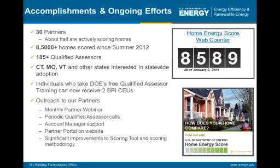And as I said, we've also continued to do our outreach, our account management support to our partners. We added a partner portal so the partners can get information directly from our website. And soon, I don't think it's available yet as a feature, the partners will be able to download any information that's done on houses in their area. So if they have 20 assessors that they're managing, they can collect all the data that's been collected and entered in by those assessors on homes in their area. And I think a lot of our partners find that to be useful.